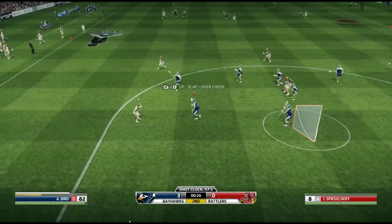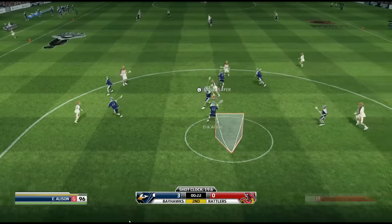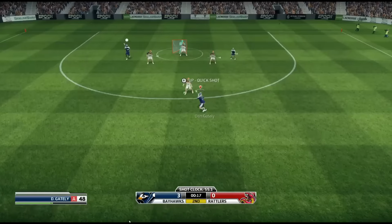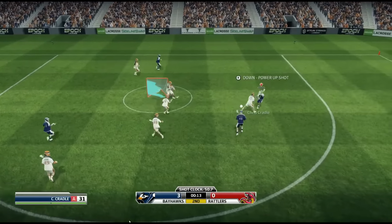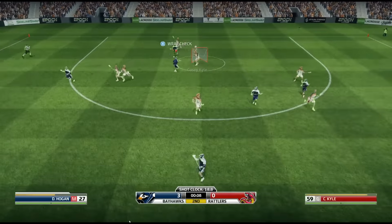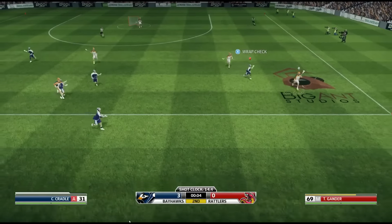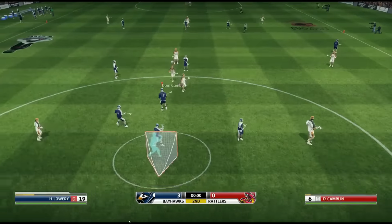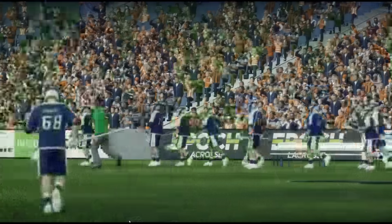Chance for them now. With time and room, winds up with that shot. Saved by the goalie. Cradle. Passes. Has a look. Saved by the goalie. Get a chance now. It's 3-0. We'll be right back after the break.